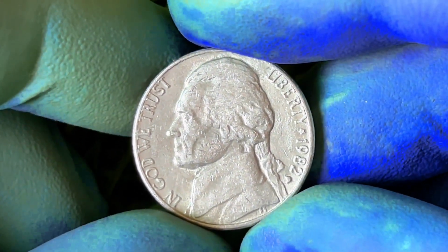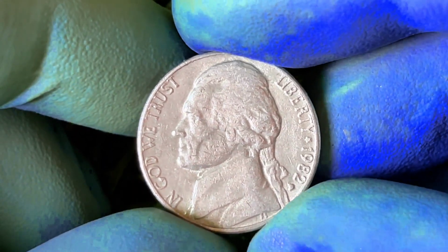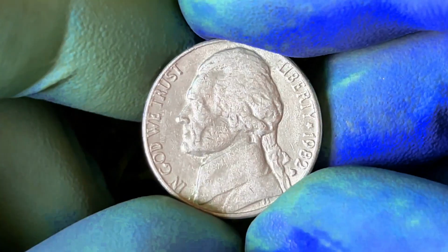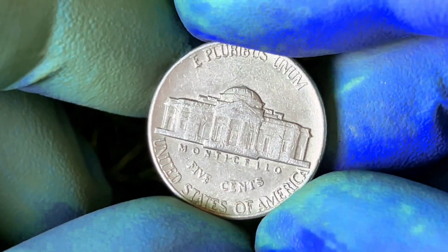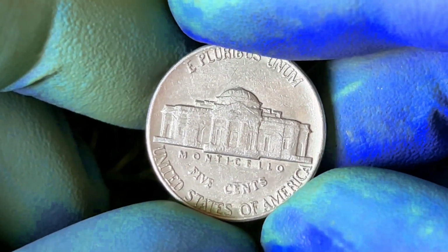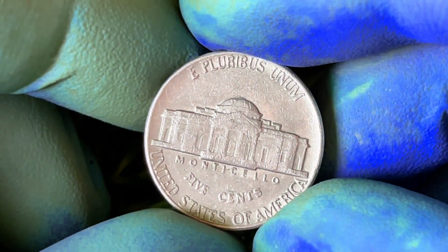Imagine holding a simple nickel, the kind you've seen 1,000 times, the kind you might hand over for a cup of coffee, and realizing it could be worth $1.8 million. Sounds impossible, right? But what if I told you there's a 1982 D mint mark Jefferson nickel out there that has stunned experts, broken price records, and turned ordinary collectors into overnight millionaires? Stay with me, because the story behind this coin is unlike anything you've ever heard.